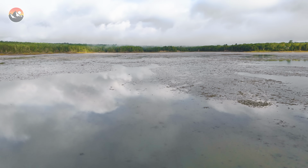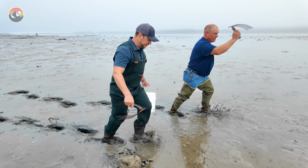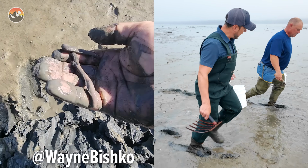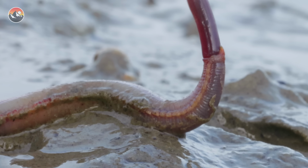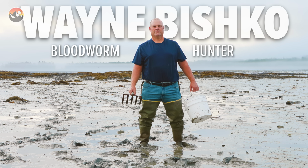Let's go. Bloodworms live and hunt deep in the mudflats of Maine, where they can only be dug up during extreme low tides. We've enlisted Wayne's help because he's a professional bloodworm digger with over 30 years of experience. You see, out here, bloodworms are prized fishing bait and vital to the livelihood of many coastal Mainers. So if anyone knows where to find the truly giant bloodworms out here, it's Wayne.